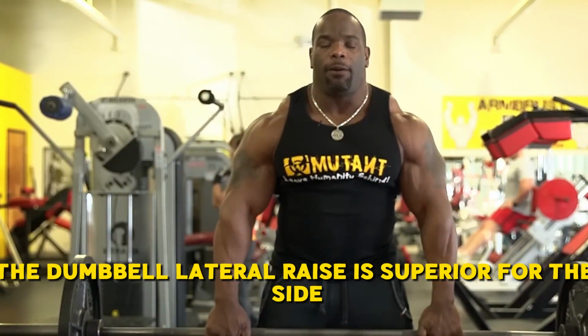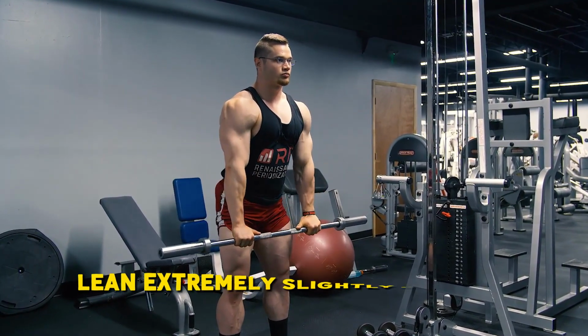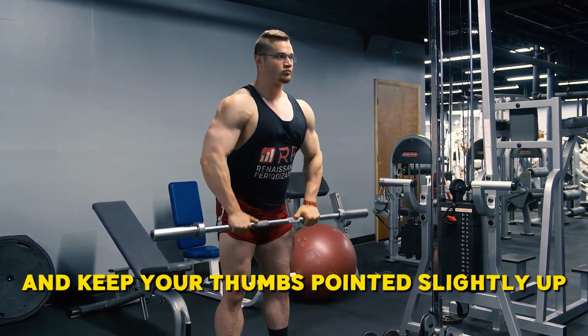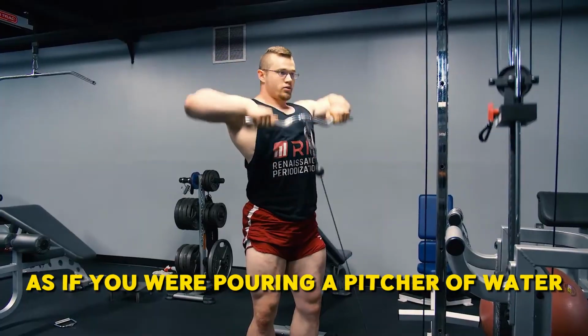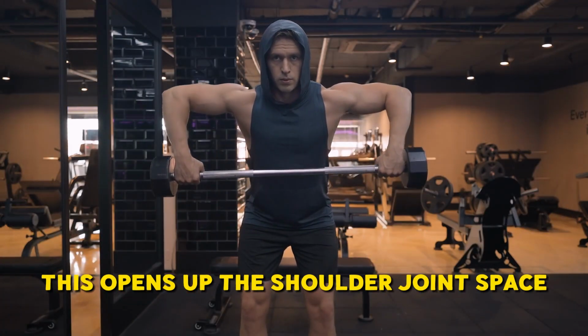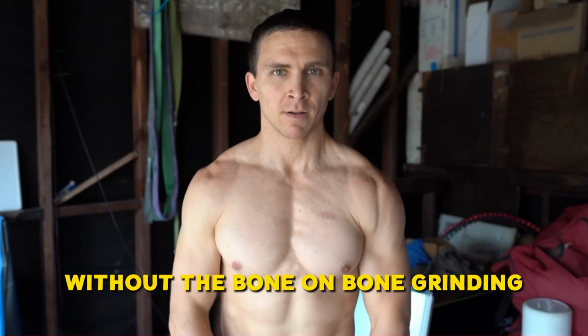The dumbbell lateral raise is superior for the side delts. A key tip: lean extremely slightly forward and keep your thumbs pointed slightly up, as if you were pouring a pitcher of water. This opens up the shoulder joint space, allowing for a full contraction without the bone-on-bone grinding.